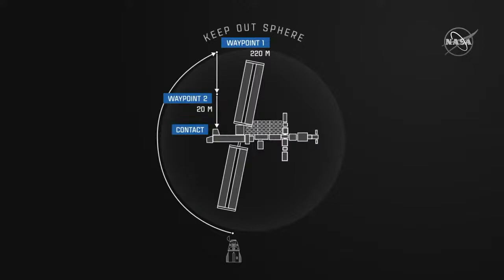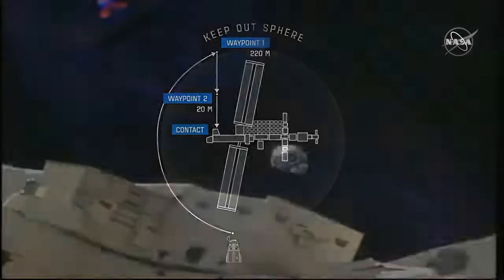And then after final approach is complete, again, we'll be moving at a pretty slow pace. We'll get that initial contact, Dragon using the soft capture system to interlock with the international docking adapter. And then that soft capture will start to retract, bring the spacecraft in, and then we get ready for what's called the hard mate, where we drive 12 hooks that will securely hold Dragon to the docking port.